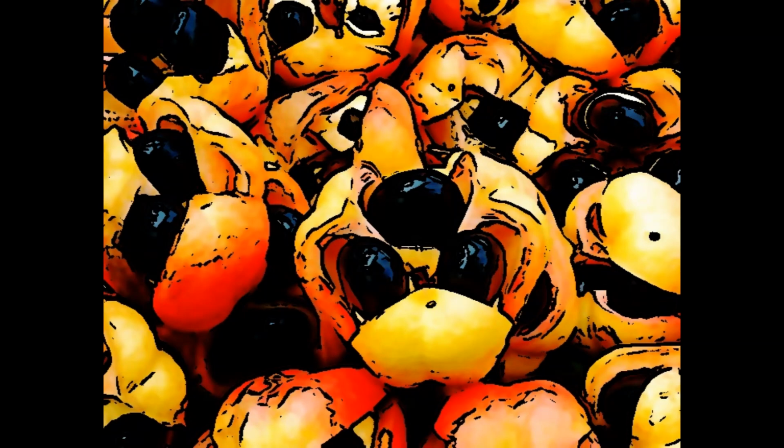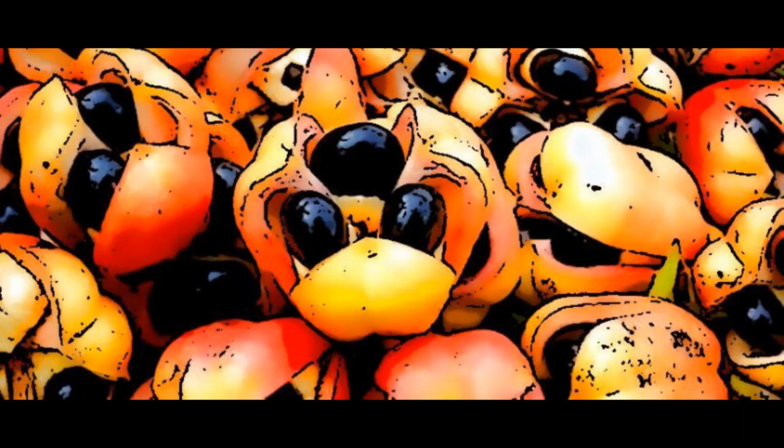The ackee is related to the lychee fruit and has a delicate, slightly nutty flavor. When unripe, the skin forms a sealed pod, but when the fruit ripens, the skin opens up to reveal a beautiful petal-like shape containing 3 or 4 yellow pegs topped with a single black seed.